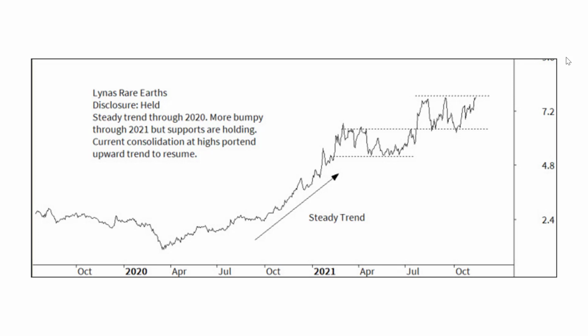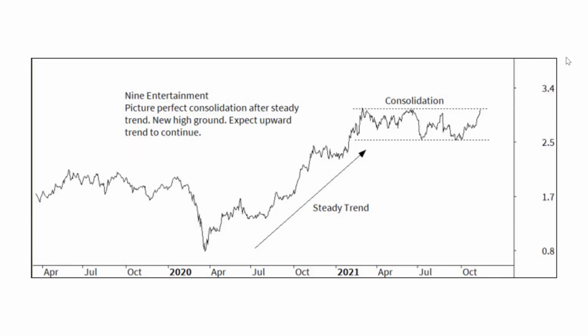Whether or not we just go into some steady trend again, or whether we take a step higher and then consolidate, no one can know that, but at this stage the trend is up and stepping higher.